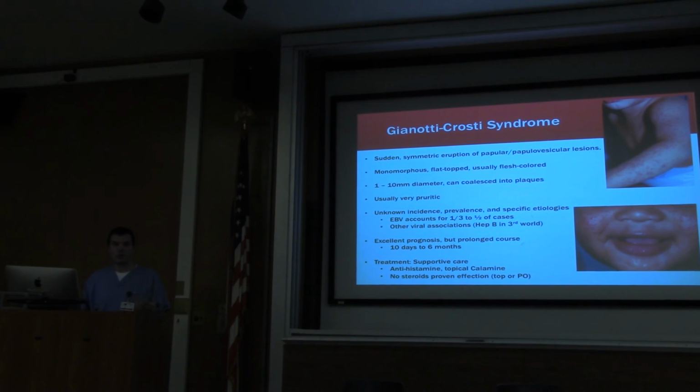They don't really know what causes it or how it develops. The theory is that in the studies done, about a third to half of them have positive EBV titers. But in the third world, it's more associated with hepatitis B. Here it's more viral, EBV, and others like adenovirus and rhinovirus, your miscellaneous viral etiologies. Excellent prognosis, nothing bad is going to happen, but they last forever and are a source of misery for the patient and family. 10 days up to 6 months.